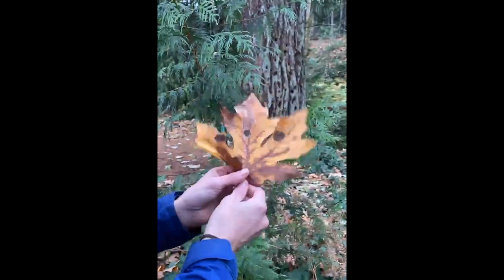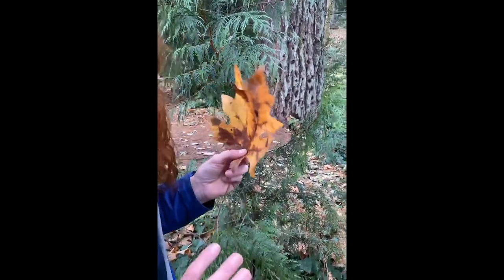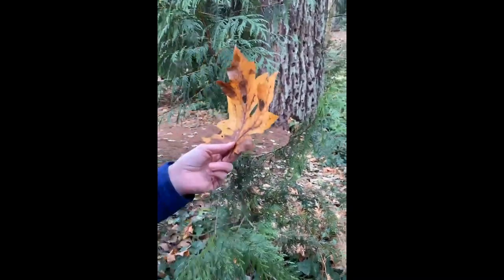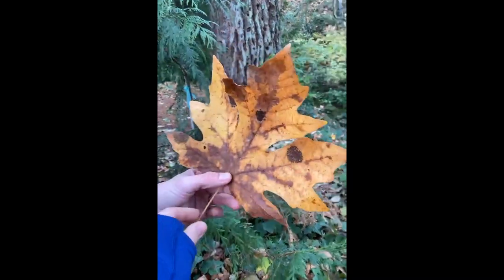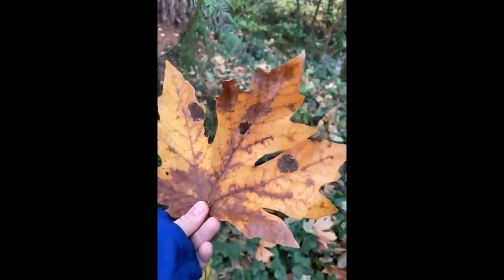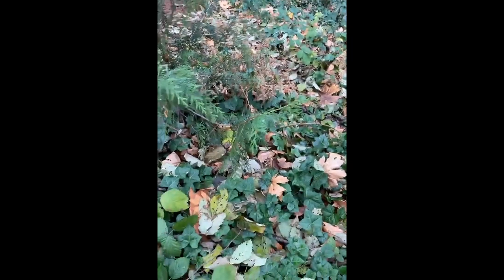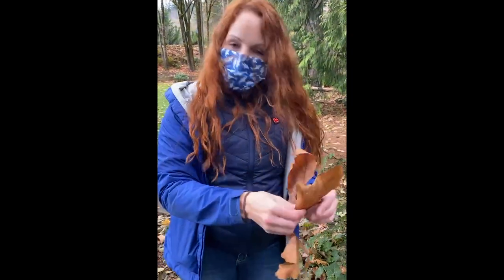And this is a species that really thrives in Western Washington. It's not really found east of the mountains. Their leaves can be about a foot across. Here's a bigger one. Nice big sized leaves. They're almost kind of fuzzy.